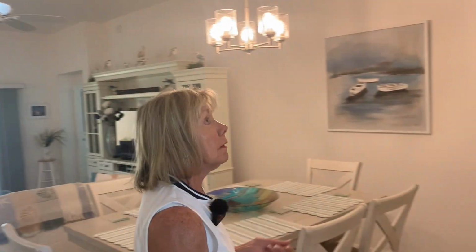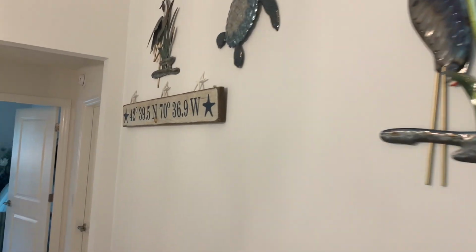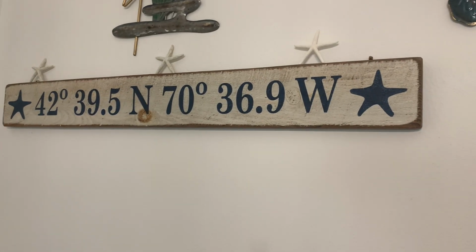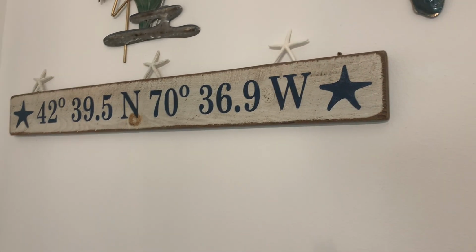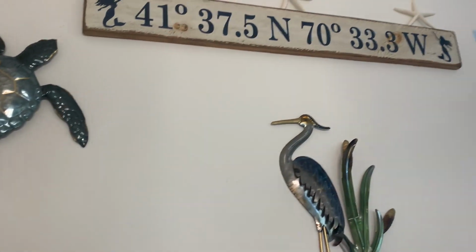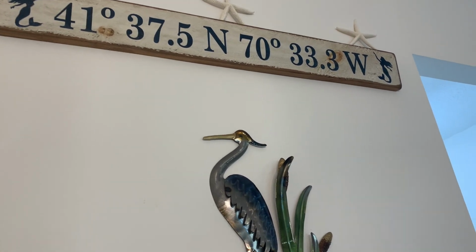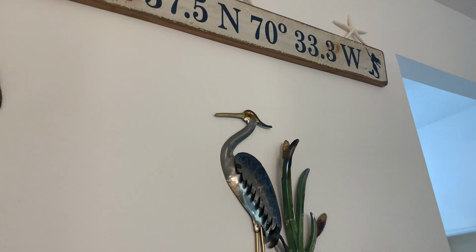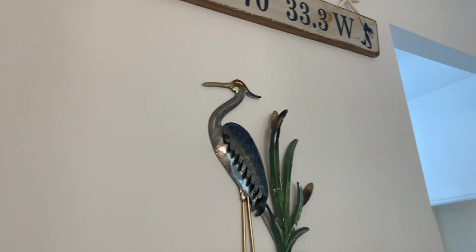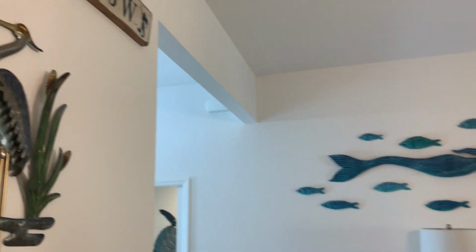Up on this wall here, we have the longitude and latitude. We had our first date in Rockport, Massachusetts. That's the longitude and latitude for Rockport Harbor. And then as the turtle is going up, that was Bourne, Massachusetts. That's where we expected to be retiring to. We were there for 12 years, and we thought that was our forever home, but we wound up in The Villages. So someday up in that blank space, she may let me buy another longitude and latitude. We'll put that one up there.